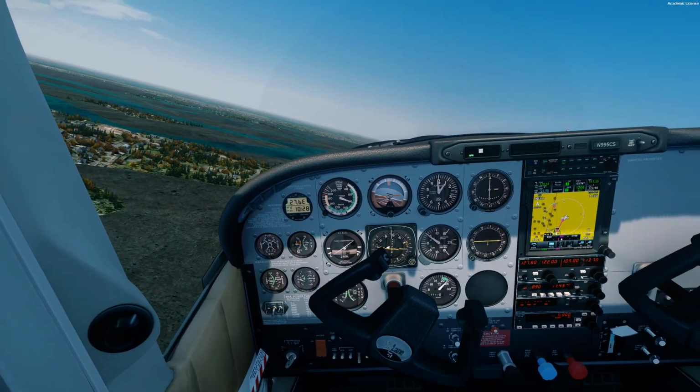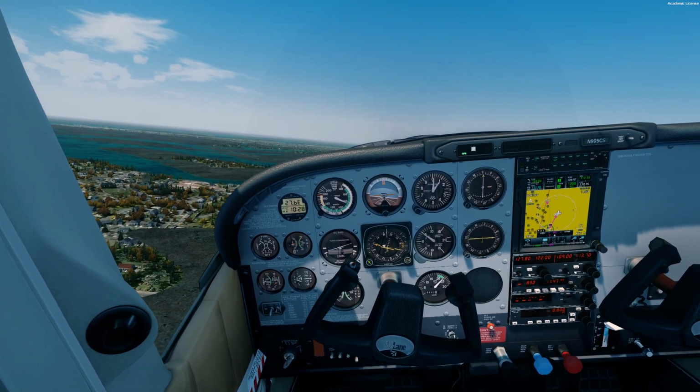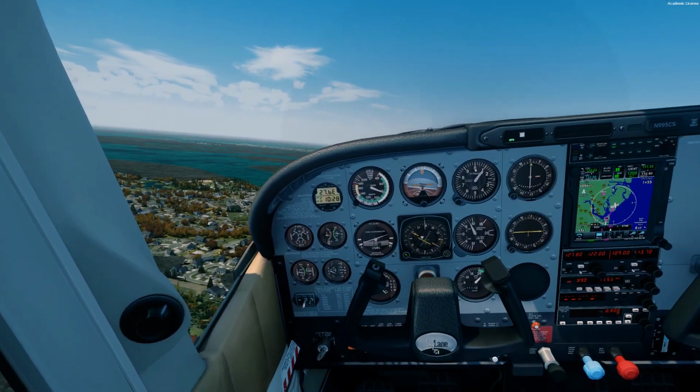Spirit 723, traffic inside. Yeah, still a lot of wind. Alright, it's not as much as it was, obviously, but there still is some wind going on here.